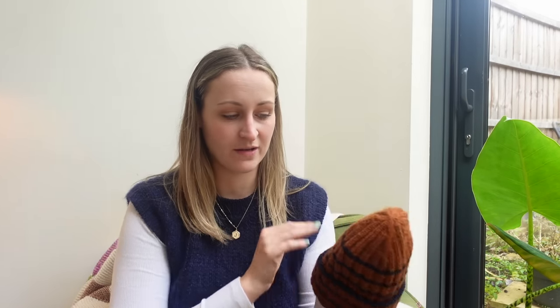But I'm also considering making him another, slightly larger one because I think he's a bit like me with hats. I think he's got a sensitive forehead and he doesn't like them to be too tight when he gets hot. So I think I'll probably make him another one and I might keep this one separate and nice to gift to my friend's son, whose birthday is just before Christmas. For the last 3 out of 4 years, I've made him a hat for his birthday. And this would be so perfect for him.